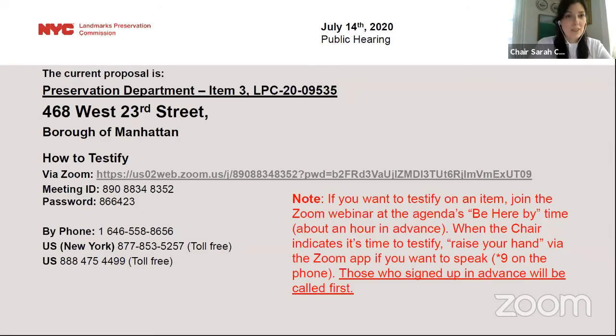All right, so now let's turn to testimony. Lisa? Okay, we had one person sign up, and that's Kelly Carroll. Kelly, I just brought you into the room. Can you hear me? Yes. Yep. Okay, there we go. My button was stuck. This is Kelly Carroll for Historic Districts Council.